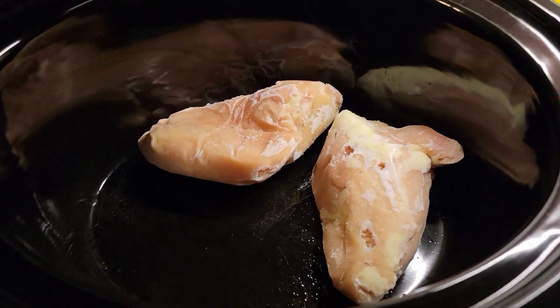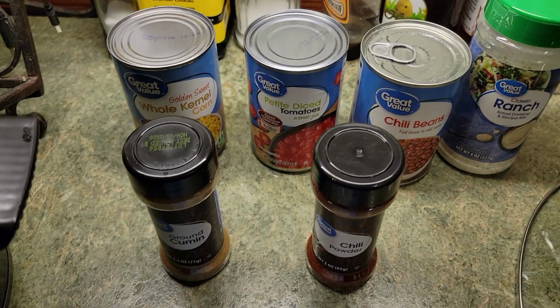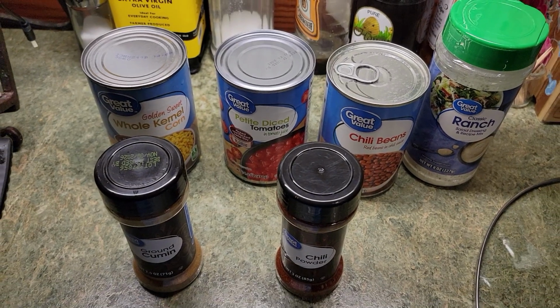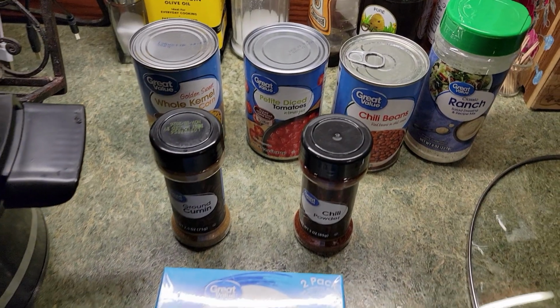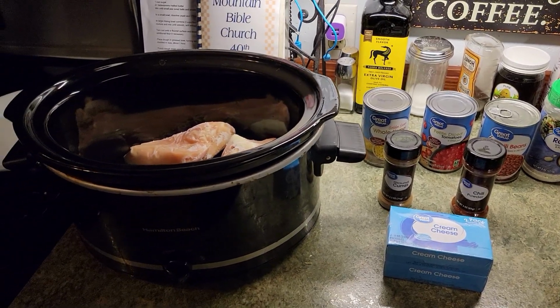This is chicken chili, absolutely one of our favorite meals. 2 frozen chicken breasts. I did double everything. There's only one thing on the counter of each. 2 cans of corn, 2 cans of tomatoes, 2 cans of chili beans, 2 packages of ranch, 2 tablespoons of each cumin and chili powder, and 2 blocks of cream cheese. I doubled it because we had family dinner night.